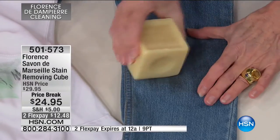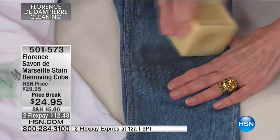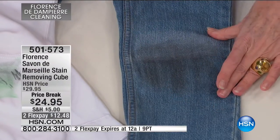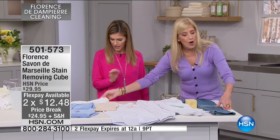Jeans are a thick, tough fabric. So you have a jean, you're on your knees, and you're going to get all of that completely dirty. And what you do, you rub that cube. And the cube, you see how large and big it is. It's something that can last you for years. Oh, it's going to last you forever. A little bit goes a long way.